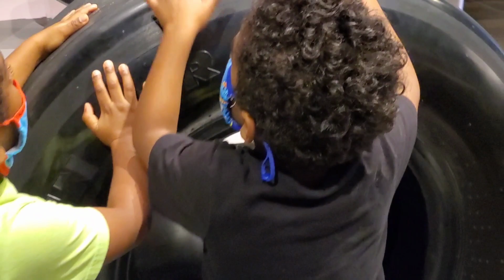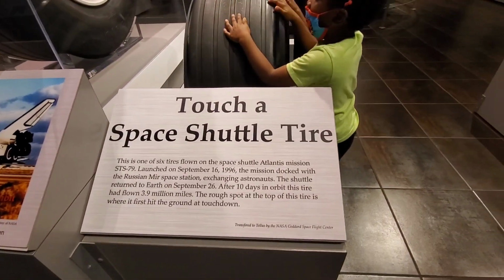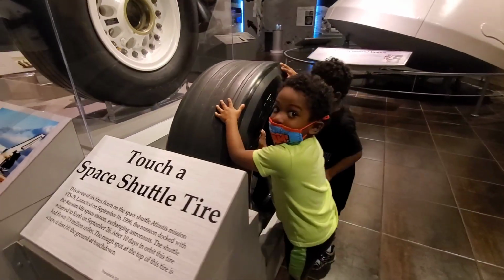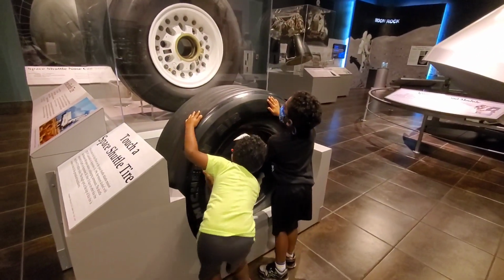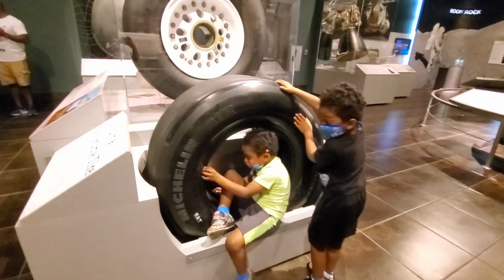Yes, okay. That's the space shuttle tire. You can. It says touch a space shuttle tire. That tire is bigger than you. Look how big that tire is. Look over here. Say cheese.